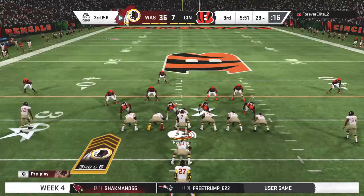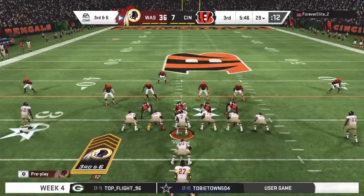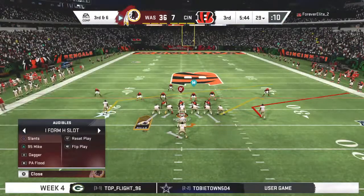Go, go, go. Hey, check 24. Watch 24. Kill. He's checking. Crash.